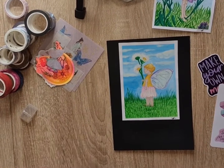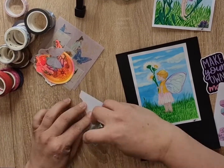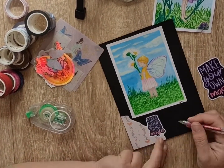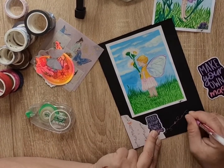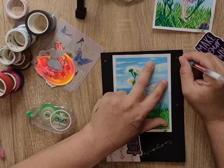I couldn't decide here what sticker to go with or paper, because I'm spoiled for choice really, aren't I? Such lovely things to choose from. And look at that, magic vines and sparkles.